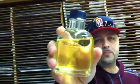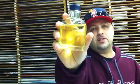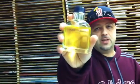Number 9, Dolce & Gabbana Pour Homme. Now, this fragrance by Dolce & Gabbana is an amazing scent, lasts forever. I put this on, I get like 10 hours easy. Longevity on this projects 8 to 10 hours, maybe even 12 hours, depending on the weather. It's got the orange, lemon, sandalwood, like a musky scent. It's just an amazing scent, gets a lot of compliments, and it's definitely got to be in your top 10 list, got to be in your collection. That's Dolce & Gabbana's Pour Homme.